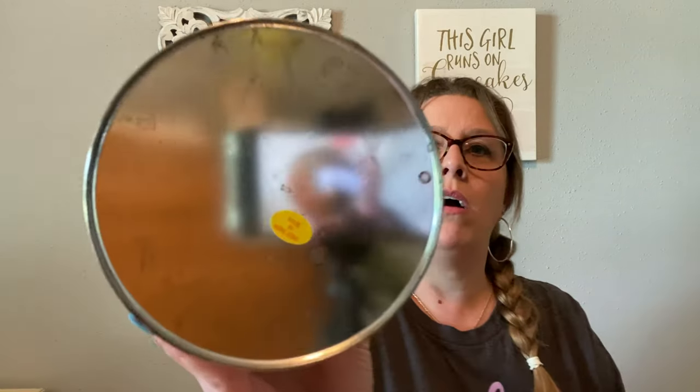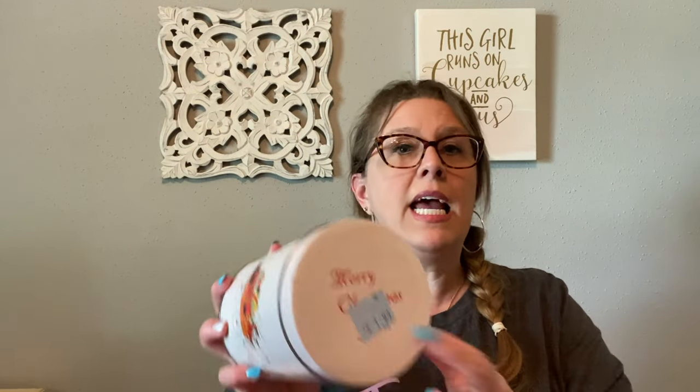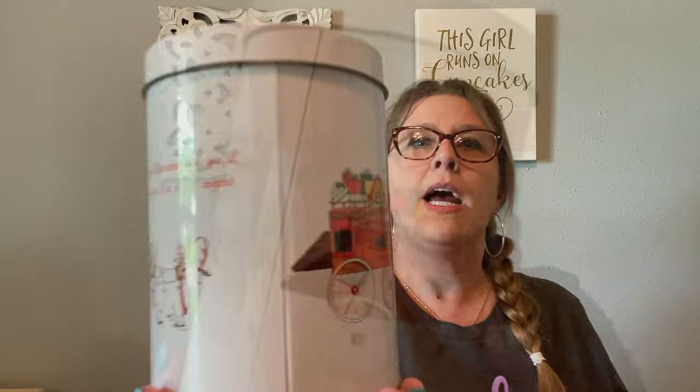But I picked this up, which will do great for Christmas. This was made in Hong Kong. It's got a little yellow sticker there that says made in Hong Kong. I paid like $2 for this tin. It says Merry Christmas on the front. Let me read it this way. It says Merry Christmas to y'all and to y'all a good night.